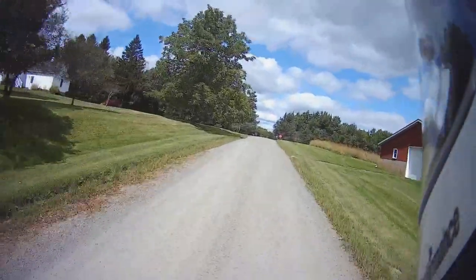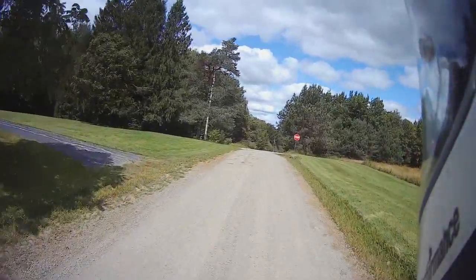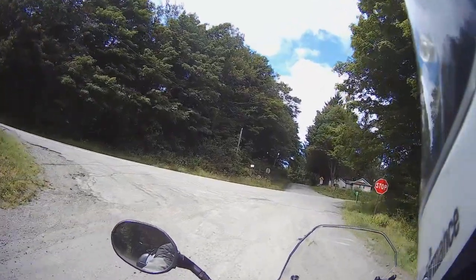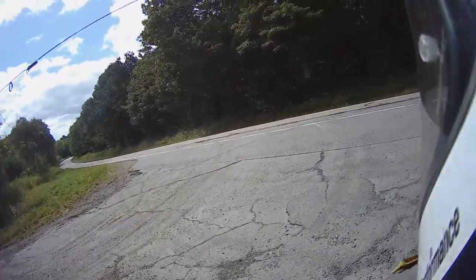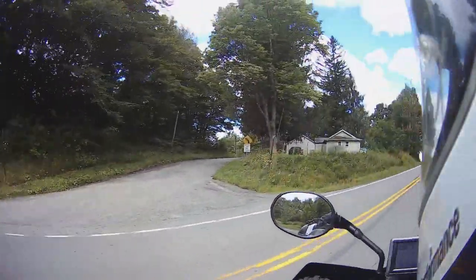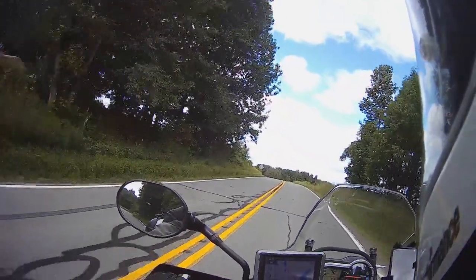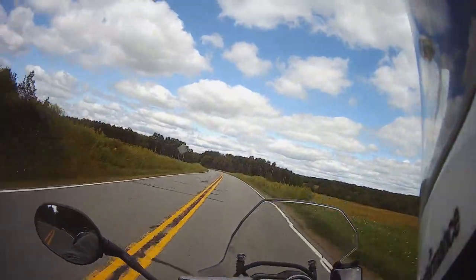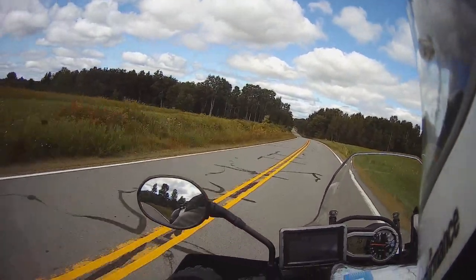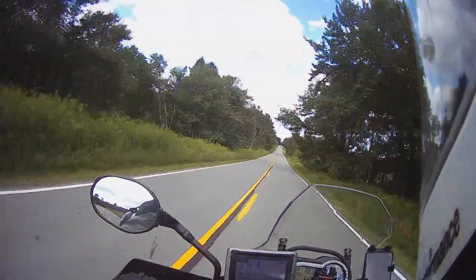Looks like I'm just going straight. Makes it pretty country though. So looks like we're about to hop back onto some pavement. Daylilies. I love daylilies. Stella de Oro daylilies are my favorite. So gotta be a little cautious out here because it's deer country for sure.